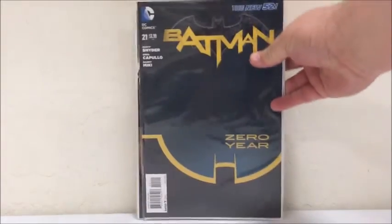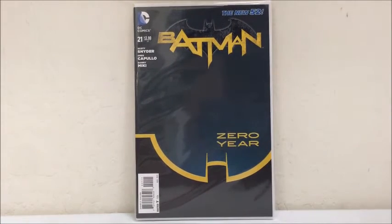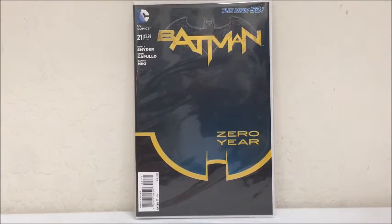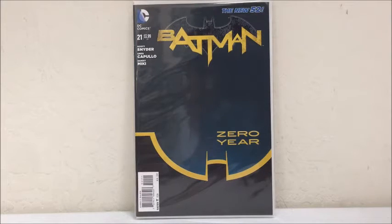Picked up another copy. I've shown this one a couple times before. It's Batman number 21, the first issue of Zero Year. Got this for $4, which was cover price. And this is the first appearance of Duke Thomas. Duke Thomas is the main character in the We Are Robin series. And if you've read the last 2 issues of Batman, he's appeared in that as Robin. He even had a confrontation with Bruce Wayne.